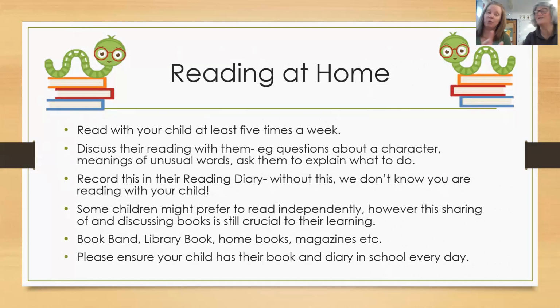Well, I'm going to talk about that on the next slide. So all of those ideas are coming. Don't worry, we've got lots of ideas for you about the things that you can read at home with your children. So keep listening. So some children might prefer to read independently rather than reading to you. However, the sharing of and the discussion of the books is really crucial to their learning.